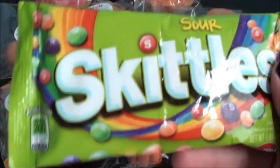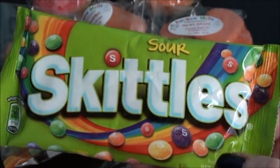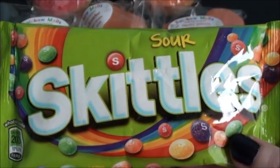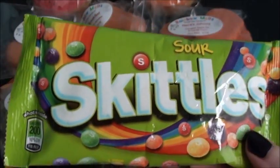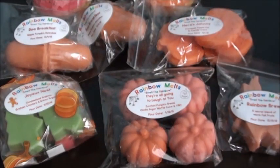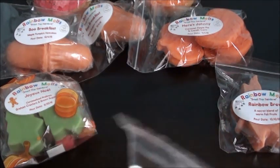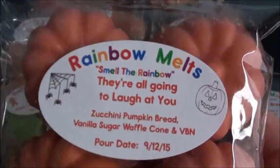She also included, which is really nice, a huge pack of sour Skittles, which I have not had sugar in quite a while, so I might have a little treat with those. I might share them with my daughter. Okay, so small order here. These are all Halloween themed. I didn't know how to set this up to make it look neat because they're all different shapes, but this is what we've got. We'll work with it, okay?